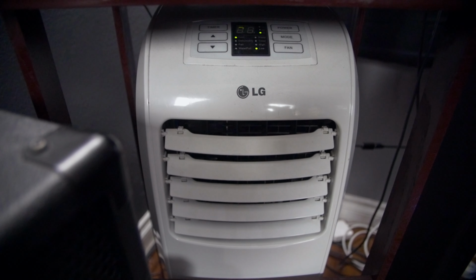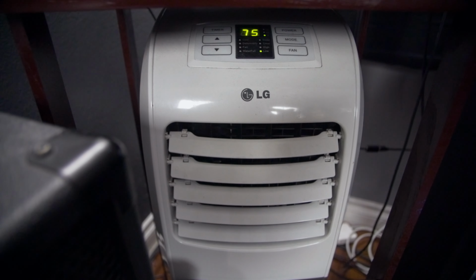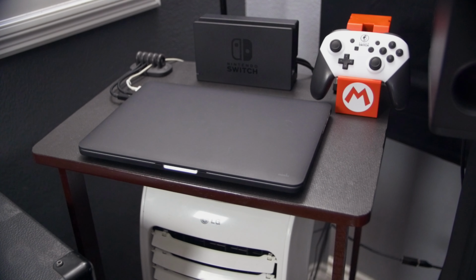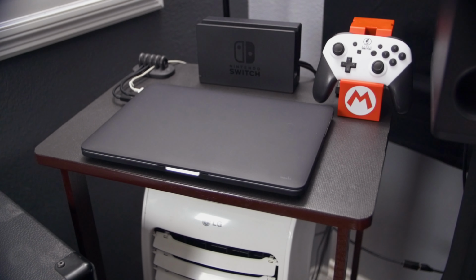But this room gets incredibly hot during the summertime, so it's either deal with this thing or sweat my balls off. And I'm actually still planning on using those for the time being. It's hiding underneath this table thing I made out of some cheap oak wood that I got from Home Depot, and on top of that is where my laptop sits.